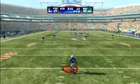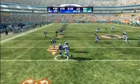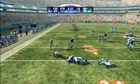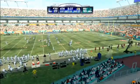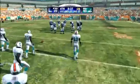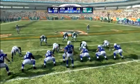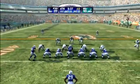He punts it. Fielded at the 27. Brought down at the 37. They had to settle for a field goal on their last drive. They take the field again, looking to put up another score. The lone back. The Colts changing their play at the line.